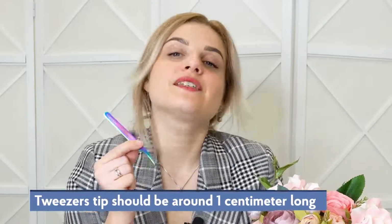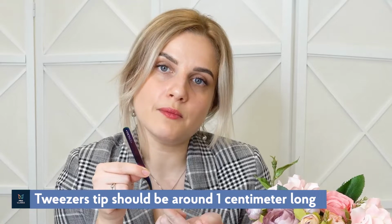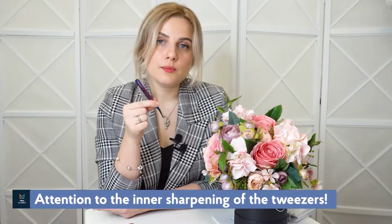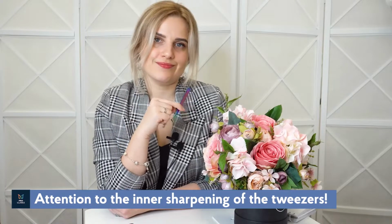from the tape. When reviewing such tweezers, pay attention to the tip. It should not be too long or too short. The optimal tip length after the curve is 1 cm. Such tip length makes tweezers suitable for ultra volume extensions, allowing you to form big fans.